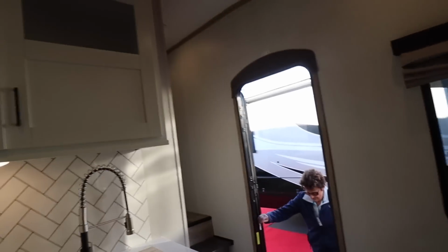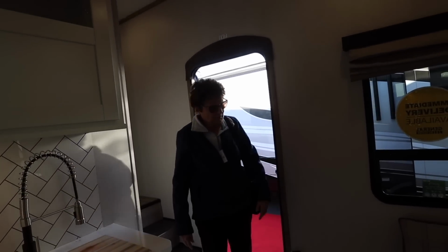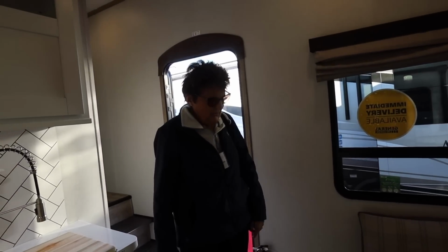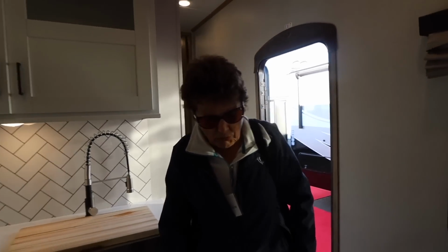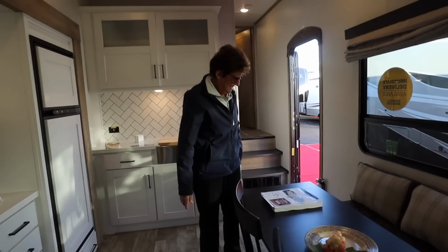Come on in. All right, here I am. Oh, this is cute. How do you keep those wooden chairs from bouncing around? You know, I don't know. I've never had one of these before.